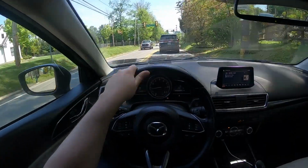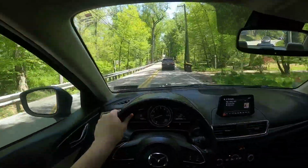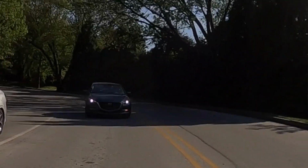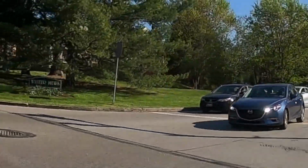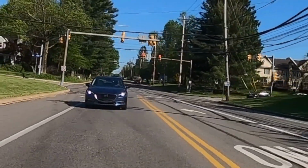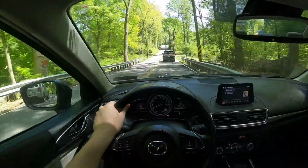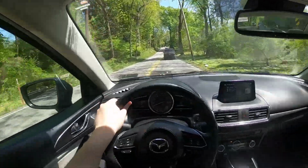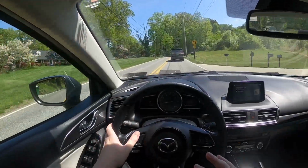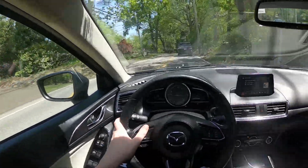Try some more corners up ahead here. You just get this feeling like you always know exactly what it's gonna do. You don't feel like it's gonna throw any surprises at you at all. You feel very tuned in with the response, which is pretty cool. I know Mazda did all these focus groups. I remember they did a lot of research trying to figure out what people like in their driving experience.